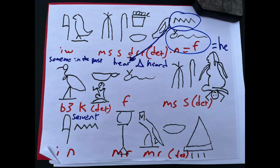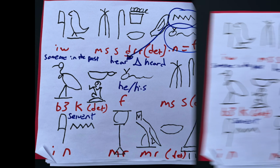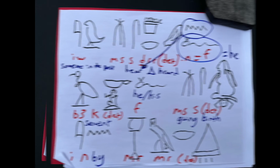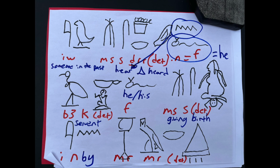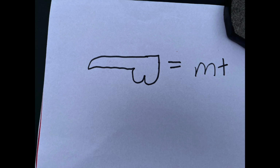All right, so what did he hear? Well, our next word, bak, is servant. So he heard his servant. And what he heard his servant doing was giving birth. IN, by, at the bottom, followed by the word for pyramids. Pyramids being plural with the 3 stroke lines under it. So the whole sentence would read, he heard his servant giving birth by the pyramids. I really do hope there's a hospital with a birthing wing.